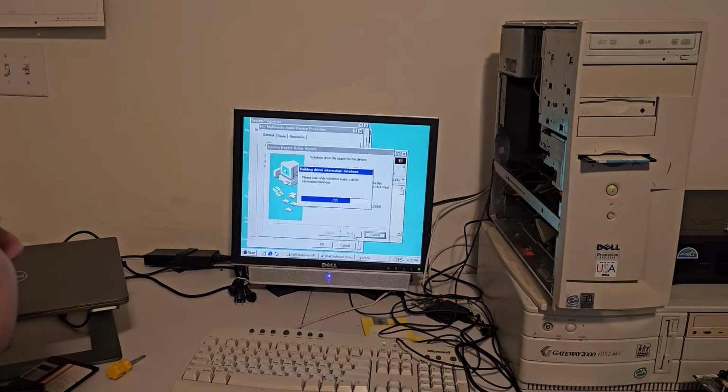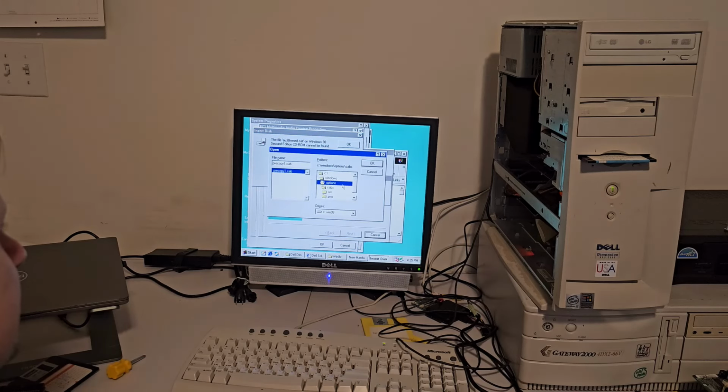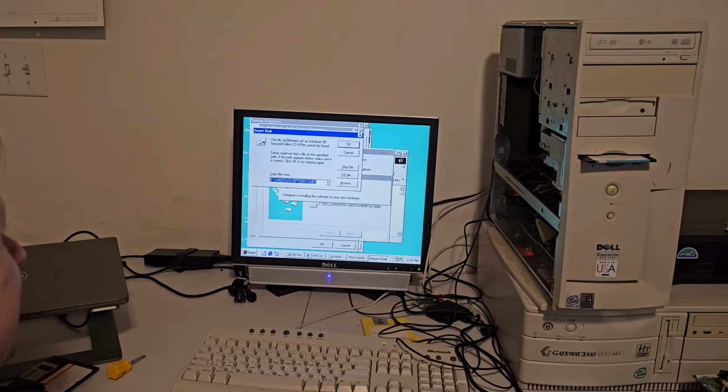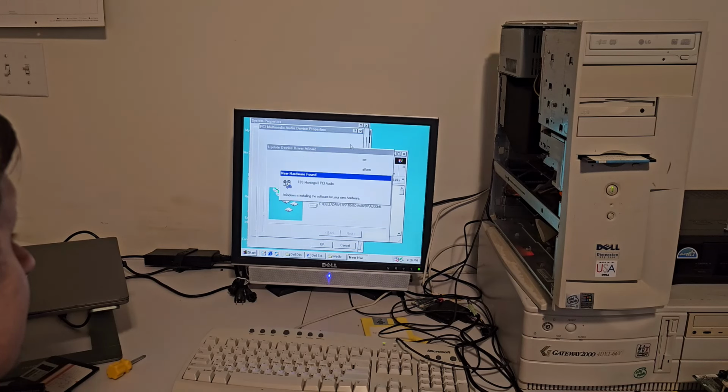Okay, that's a good sign. It doesn't need it, it needs the Windows 98 CD. Well, just point it to that instead. It seems to have done it, maybe. Okay, it's not dead. Don't know if this will give us DOS drivers or not. Sound Blaster Pro emulation, okay, that'll probably be it.